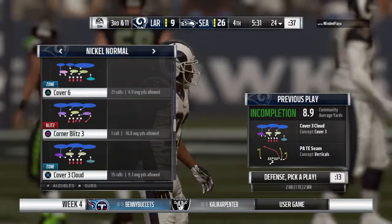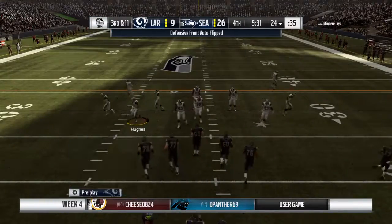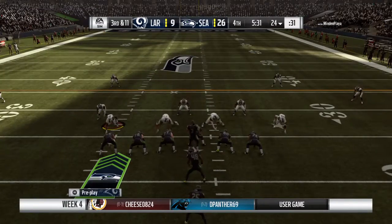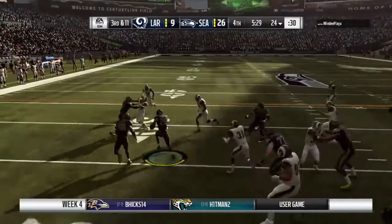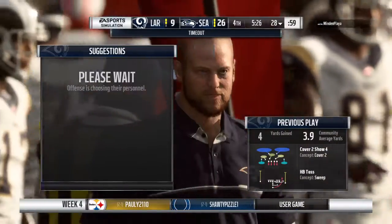And the hit jarred it loose. It's incomplete. And the Seahawks on third down, just one conversion in 8 tries. Not good. This is 3rd and 11. Now they'll run it on the toss. And this one will go to the 28-yard line.